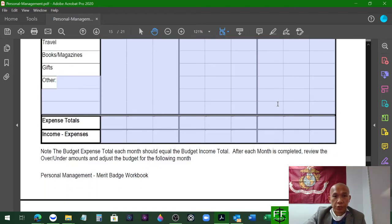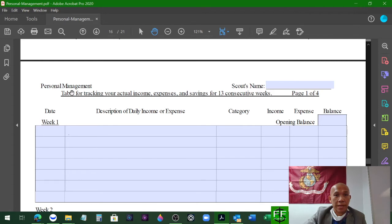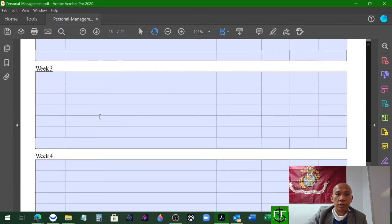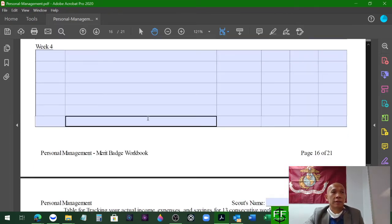So this is the budget. Now, personal management, description of daily income or expense. I want week 1, week 2, week 3, and week 4 done.